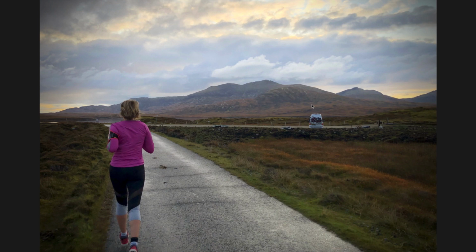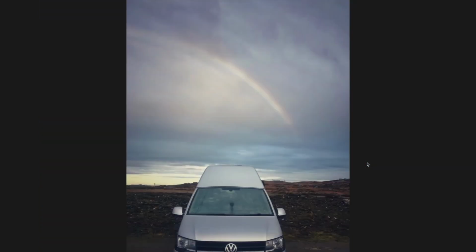And of course, because this road actually goes on down for about another 3 or 4 miles to a dead end, there was very, very little footfall, especially this time of year. And this is where we hung out for the 3-4 days in the van while we were exploring South Uist. And of course, rainbows. Heck, rainbows over the van. Why not?